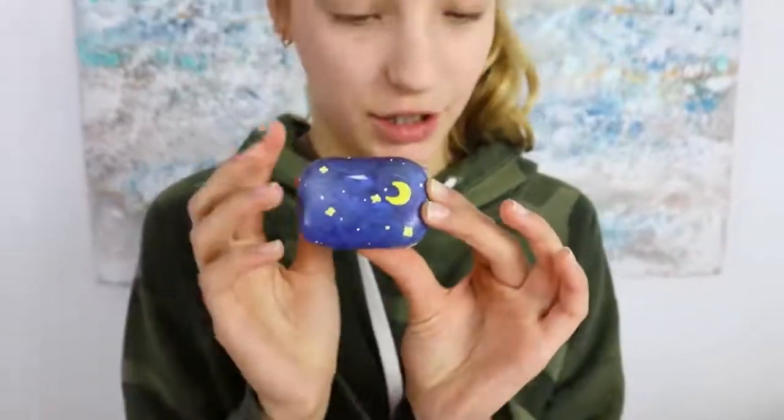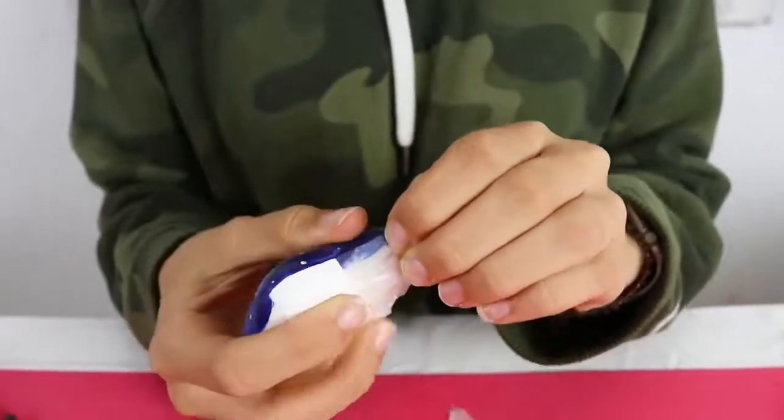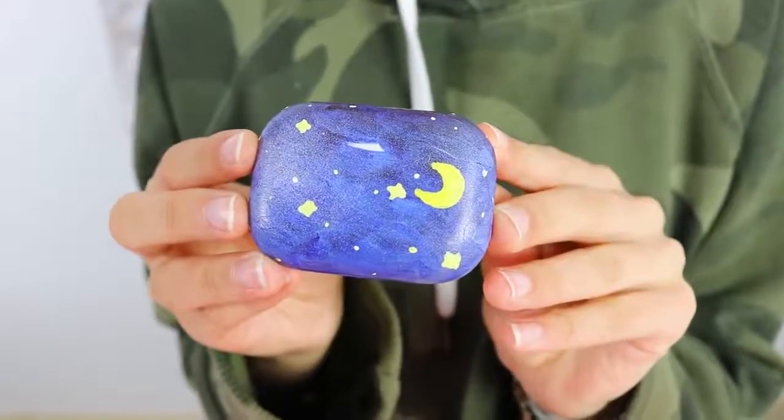Okay guys, so my AirPods are all dry. They're a little bit sticky, but they're good enough to work with, and now we're gonna peel off the tape. All right, 3, 2, 1. Wow, look how satisfying that is.